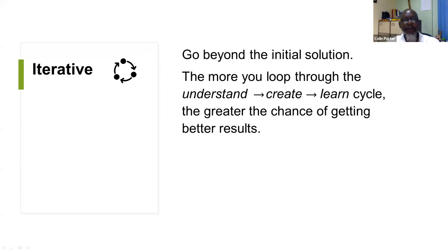And as we say, the process is iterative. Go beyond that initial solution and go through the cycle of understand, create, learn, right? So you understand what the problem is that you're trying to find a solution for. You create what you think is a solution, then you learn from any shortcomings that solution may have, right? And this will lead to a better chance of getting better results.